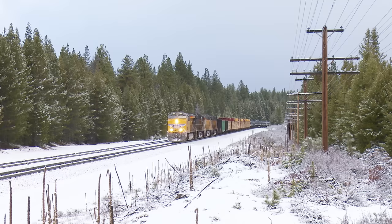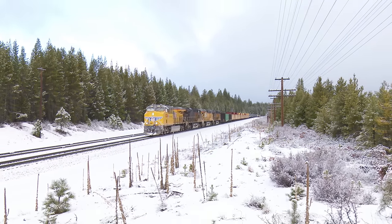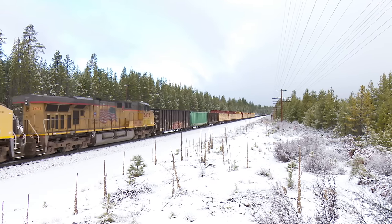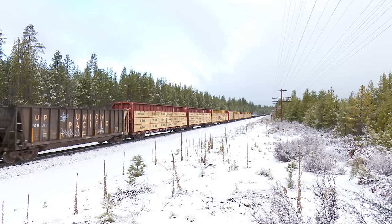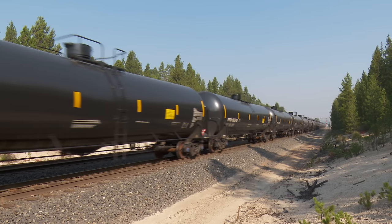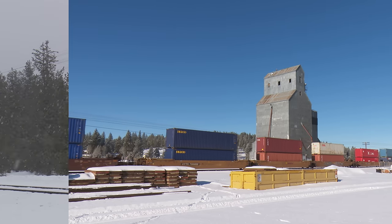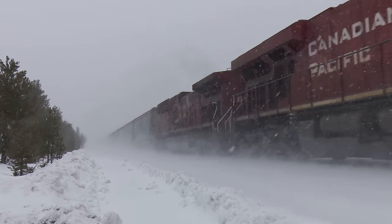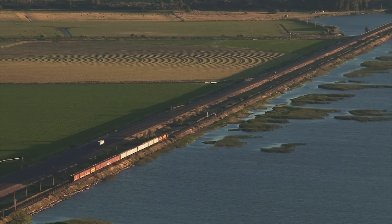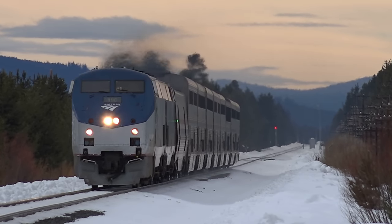With easy grades and gentle curves, this section of the Cascade Subdivision is a racetrack with speeds of up to 60 for freight and 80 for passengers. Heavy manifest trains head south with lumber from the Pacific Northwest. Crude oil trains roll between Canada and Southern California. See double stacks, grain trains, the Gilchrist Local out of Klamath Falls, and Amtrak's Coast Starlight on its daily run up and down the West Coast.